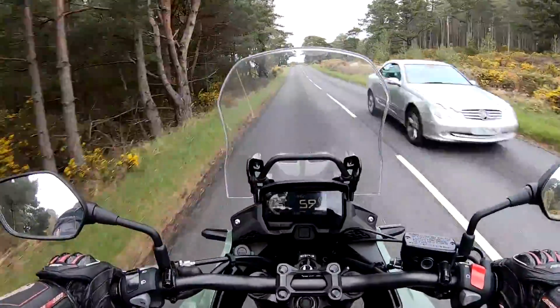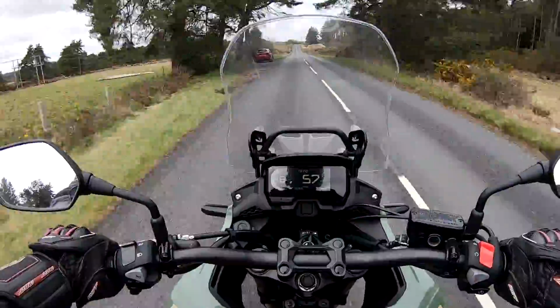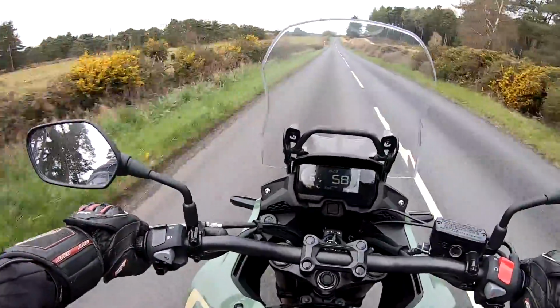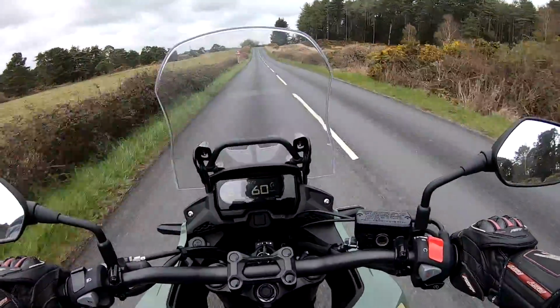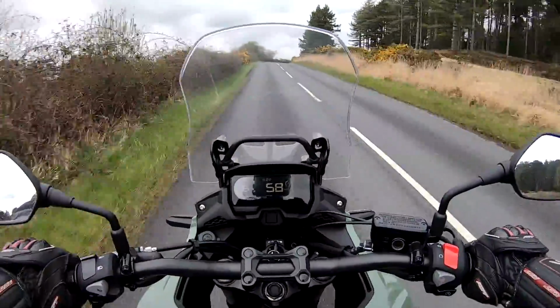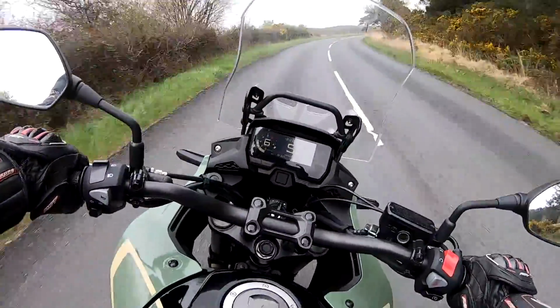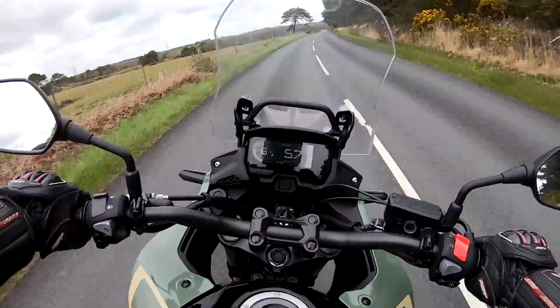So it's cornering capability, again, all very good. The Continental tyres feel good and grippy. Suspension's very, very plush. It's on the softer side, I would say. It's not set up really as a sort of a firm, sporty sort of ride. It's more built for comfort really.